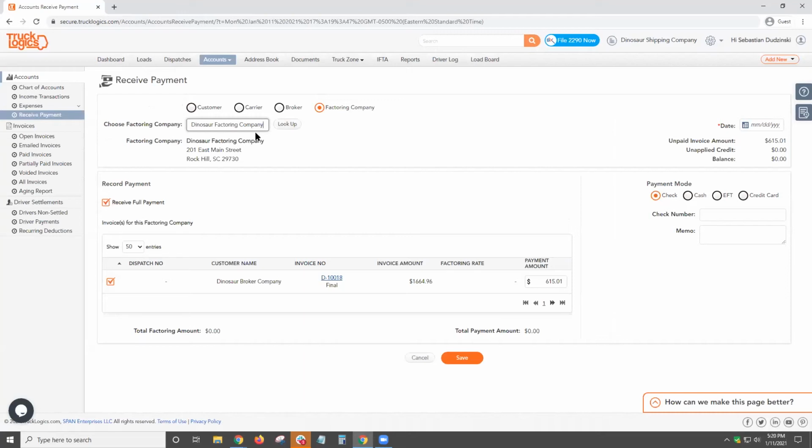Please note that once you've received a partial payment on a factored invoice, you will not then be able to adjust the factoring rate. So if you do have a variable factoring rate from your factoring company, please always enter your final factoring rate as your default factoring rate when creating that entry in your address book. When you're done, hit save.